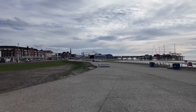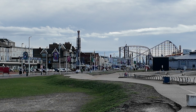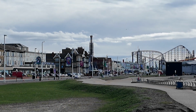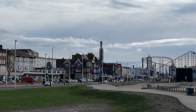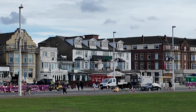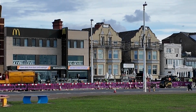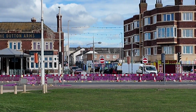That looks like they started taking the scaffolding down, look, on the ice blast at the Pleasure Beach. I'm sure that went right up to the top. Definitely looks a bit different. We've got roadworks occurring over here. I don't know what they're doing. I think it's something to do with Electricity North West. They've been digging all the road up all the way down the prom.